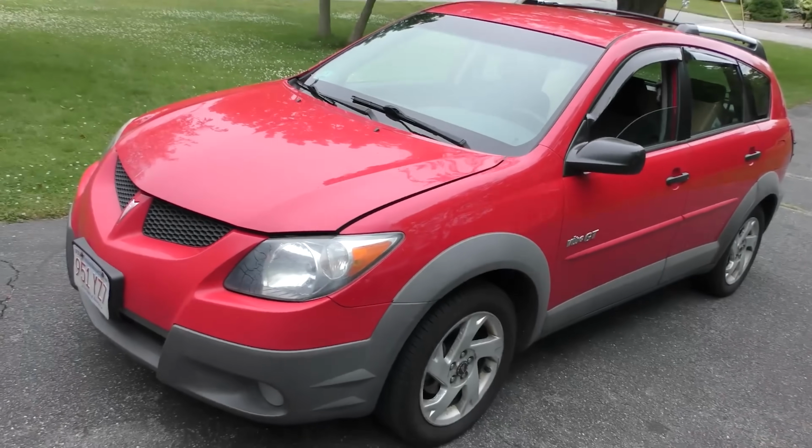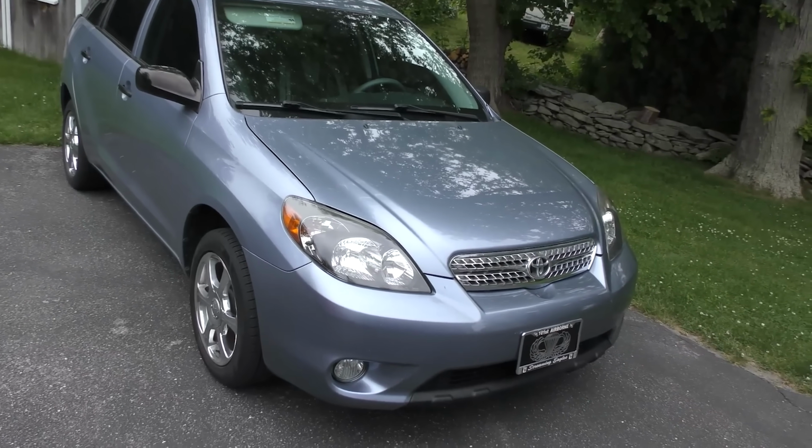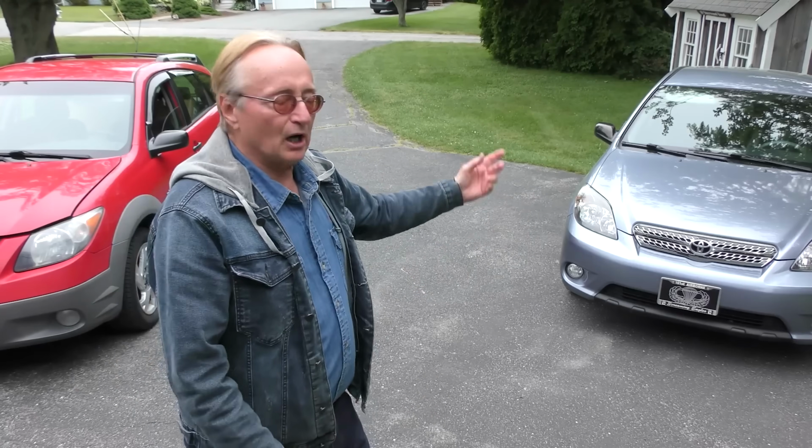This is the Vibe GT. This is my wife's Toyota Matrix. Basically, they're the same car, with one exception. The Matrixes were built in Cambridge, Ontario by Canadians, where the Vibes were built in Fremont, California by American union labor, which was the only factory that Toyota ever had that had union labor.